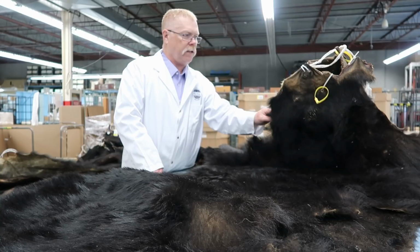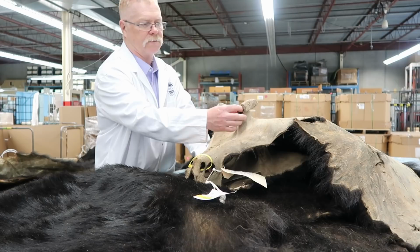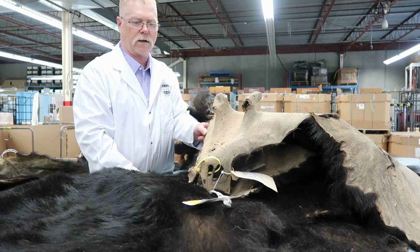The head's done all right, but not great. He decided to split it instead of casing it. I recommend that you case it. The ears are done all right on the bear, but it doesn't have the complete butts like the other one does. And you can see the eye material, there's not quite as much there as what there was on the bear that's really, really been done properly.